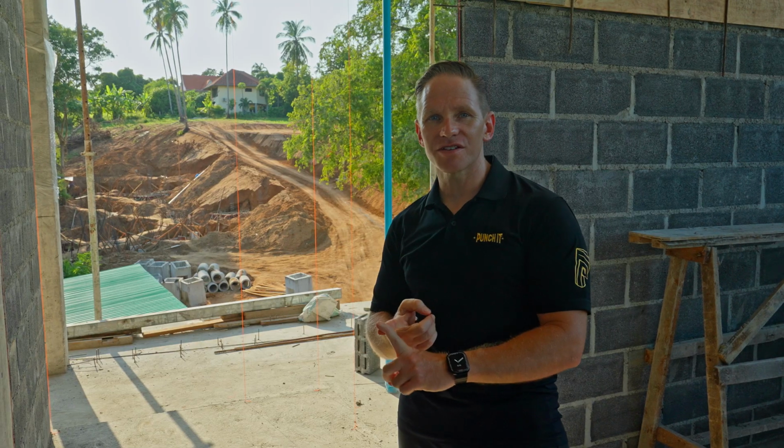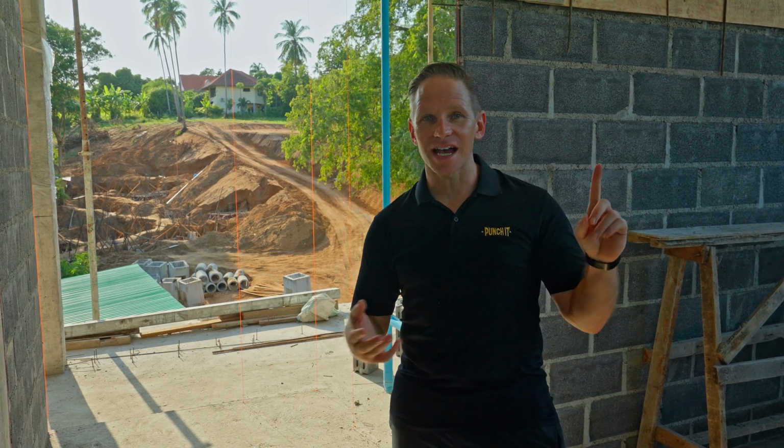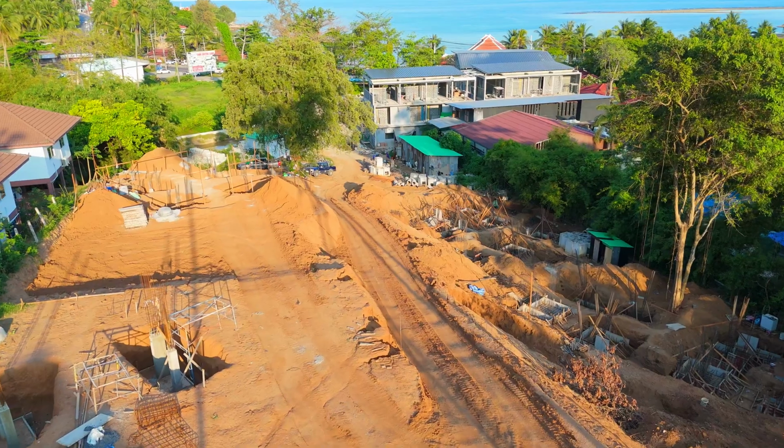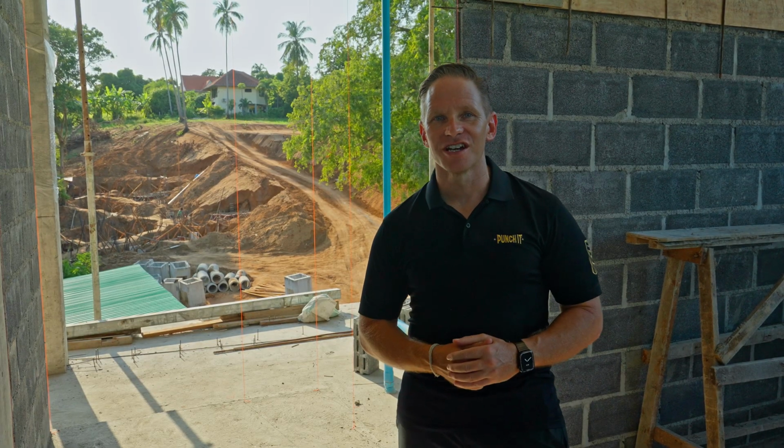So we have the hotel room with 35 square meters, 50 in the apartment and 100 in the pool villa. And I think this will be the perfect setup for everyone that will come in the future to Punch It Gym.